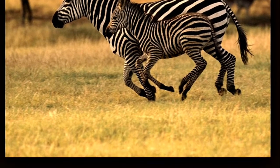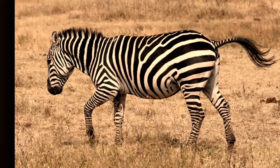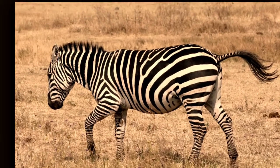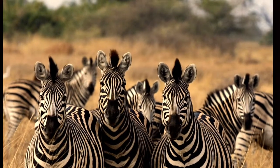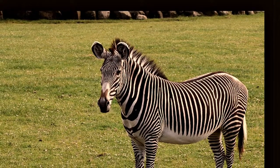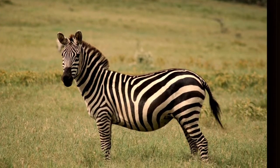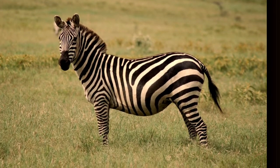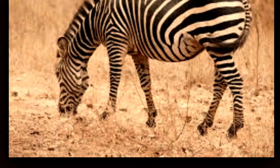Next, I photographed a zebra. Zebras are several species of African equids united by their distinctive black and white striped coats. Their stripes come in different patterns unique to each individual. They are generally social animals that live in small harems to large herds. Unlike their closest relatives, horses and donkeys, zebras have never been truly domesticated.